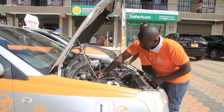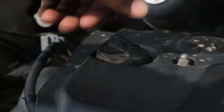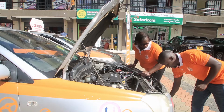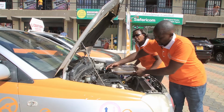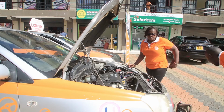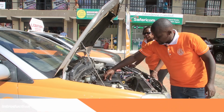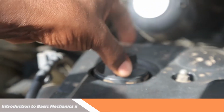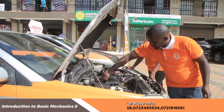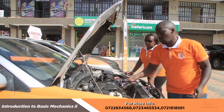Oil unaongeza hapa kwa block engine, kwa cylinder head. Unakuja unafungua hapa. Ukishafungua, so that is where you add oil. Huwezi ongeza oil hapa. So in case oil yako imeisha, in case upeleka gari service, that is why you are supposed to add oil. So tumejua kwenye unafaa ku add oil, tumejua vile unafaa kupima oil, na tumejua the factors that usually contribute to you as a driver changing your oil.